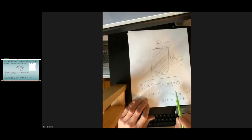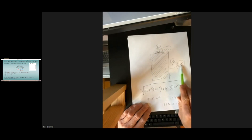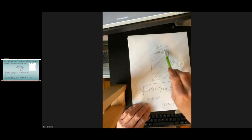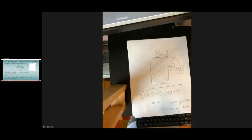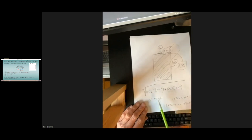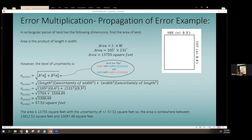So the equation for this is length's distance squared times the width's uncertainty squared plus the width distance squared times the length's uncertainty squared. So I'm pairing the opposite. I'm pairing this length with that uncertainty, and I'm pairing this width with that uncertainty. Okay, I flip them. This is called multiplication of propagated error. Okay, y'all understand this idea? All right, this actually came in handy to me recently.